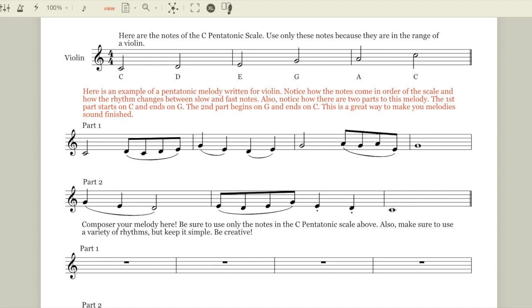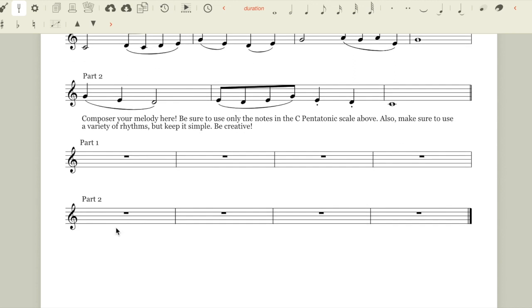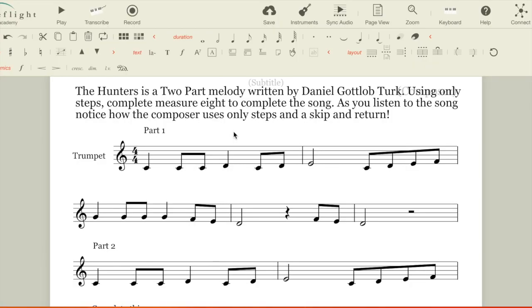Cool. And so that's basically the example that I wrote for you. Now down here is where you get to compose your 8-measure melody using the C pentatonic scale. Keep it simple and use a variety of rhythms. Be creative. Have fun.